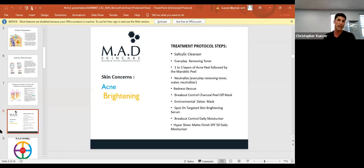And in order, we have salicylic cleanser, everyday renewing toner, 1 to 3 layers of acne peel followed by the mandelic peel. So we're gonna get a little creative with those two steps. We're going to neutralize using our 3-step everyday renewing toner, water, and the neutralizer. We're then going to roll into the extraction and diffraction and perform extractions. That step isn't in here, but it's very, very important. So redness rescue, breakout control, charcoal peel-off mask, environmental detox mask, spot-on targeted skin brightening serum, breakout control daily moisturizer, and then hyper sheer matte finish SPF 50 daily moisturizer. So those are all the components that you should have arrive in your kit.